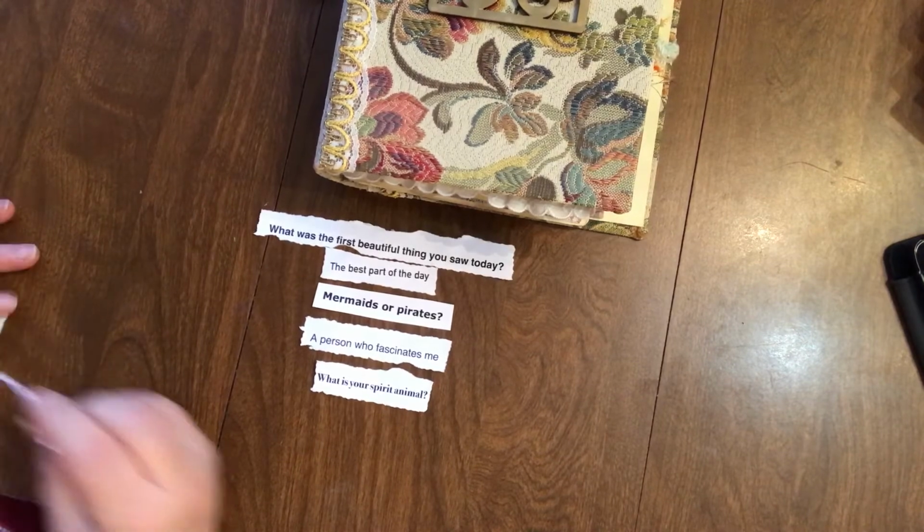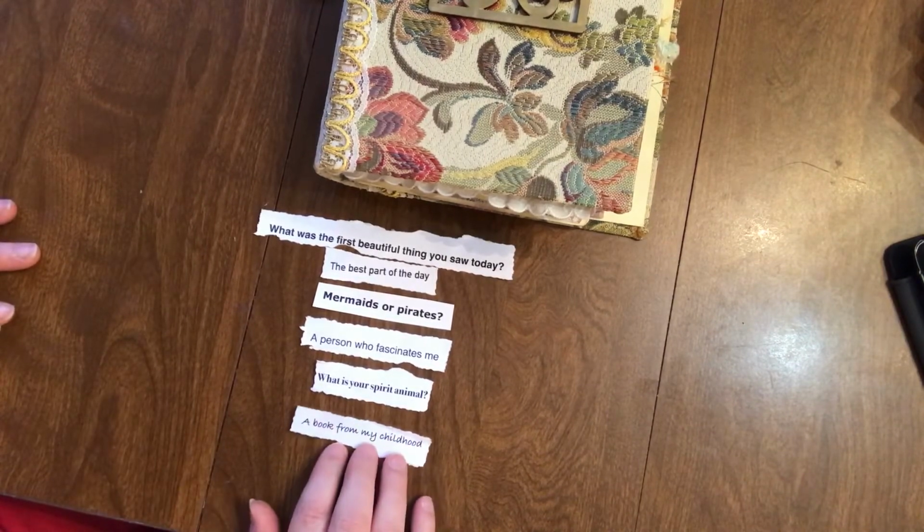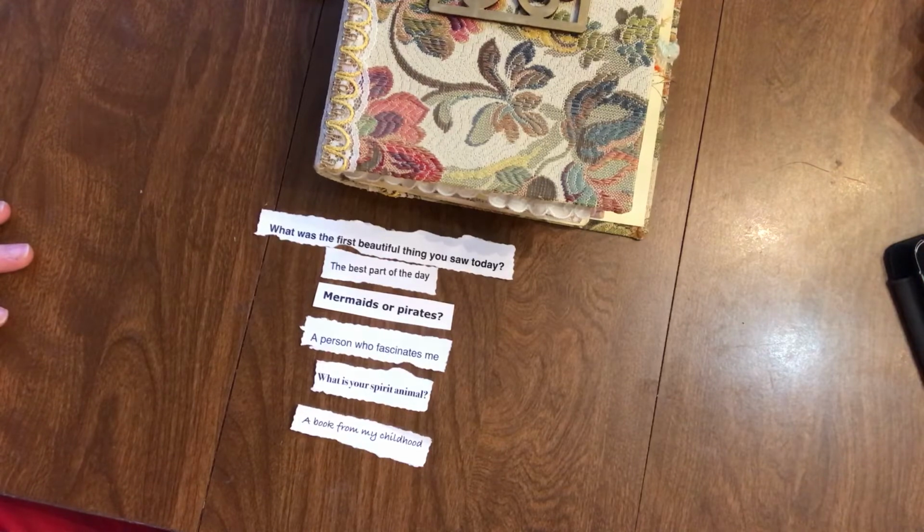The next one is about a book from my childhood. So make a page about a favorite book, or a book you hated, or a book that your parents always read, or a book that was just in your house. It doesn't have to be a children's book. Mine probably will be, but a book from childhood.